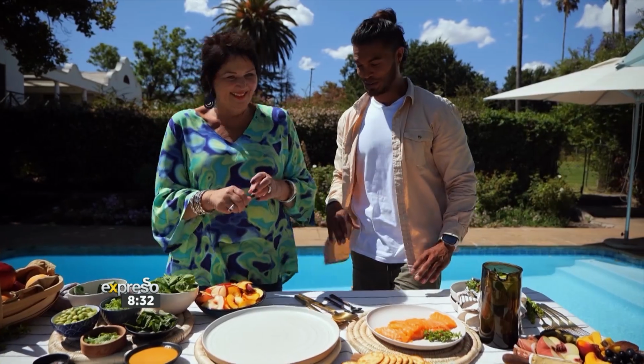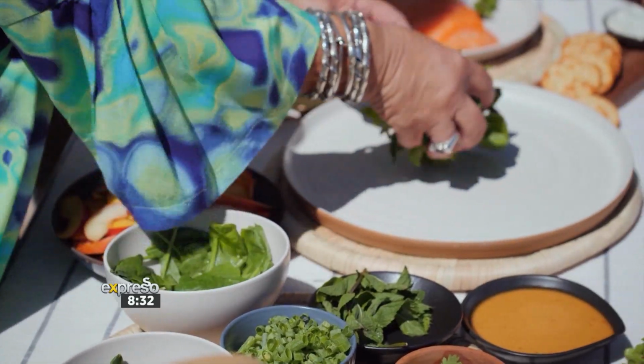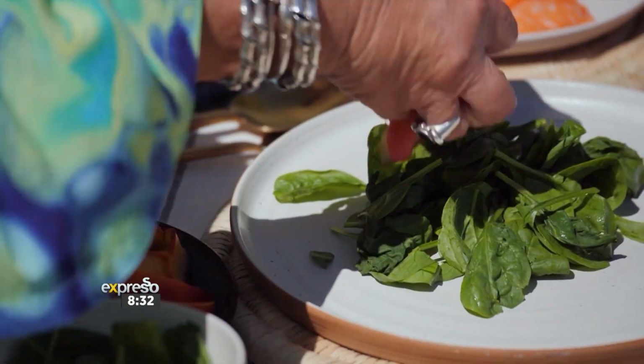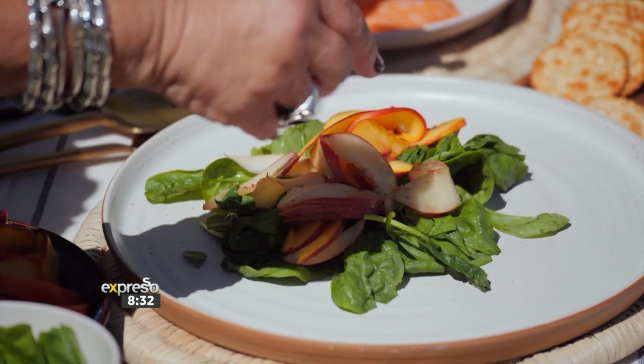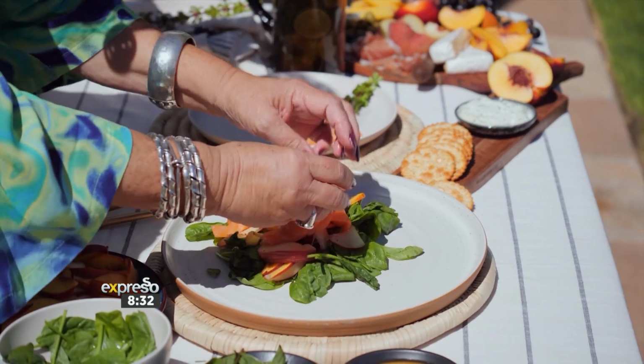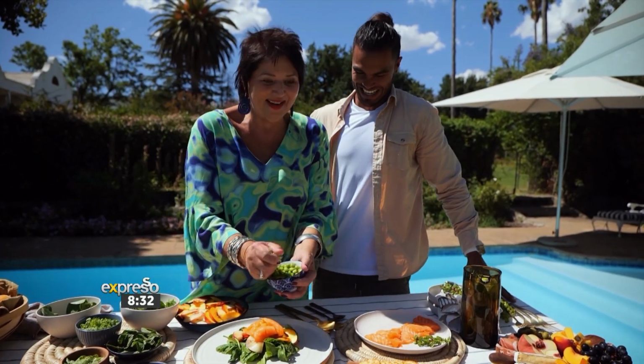I'm pretty sure I am, because I've just heard all about these nectarines. The stone fruit here is incredible. Where are we starting with this? We're going to start with the base of the spinach, and this is really just higgledy-piggledy, and it's wild. I like this. This is my version of what I call rustic. You just make it happen, be in the moment. Yes, we are in the moment, my love.